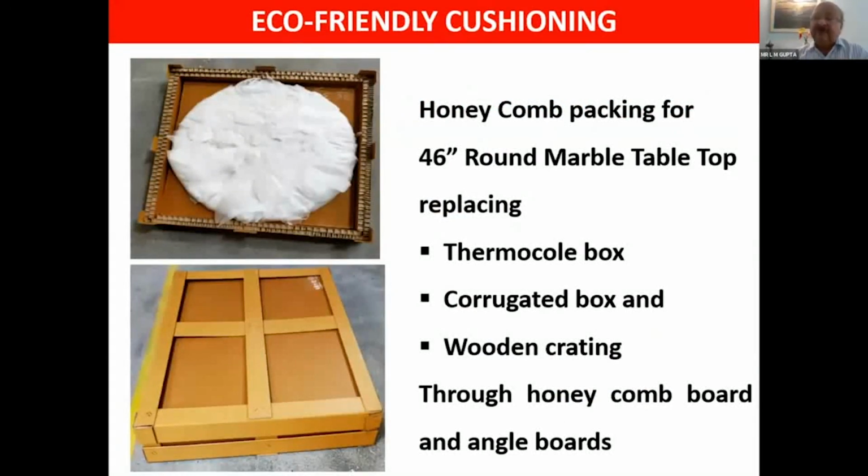Honeycomb packing, I would like to discuss with you. This is very interesting, a product of Moradabad. Marble stones or other things were being sent in thermocol, then in a corrugated box, and then a skeleton of wooden pieces was made for crating. Now this is made of honeycomb board. Honeycomb board is available in various 3-4 qualities, and depending on whether we want strength or cushioning, a combination is made by creating this box, and then the product is packed, and this is the final shape.